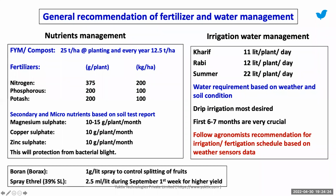Secondary and micronutrients should be applied because it's a high value crop and it directly affects the crop quality. So this is the general recommendation. Magnesium sulfate 10 to 15 grams per plant per month, copper sulfate 10 grams per plant per month, zinc sulfate 10 grams per plant per month. These recommendations are to be applied to avoid or prevent bacterial blight. And boron has to be applied as a 1 gram per liter spray to control the splitting of the fruits.